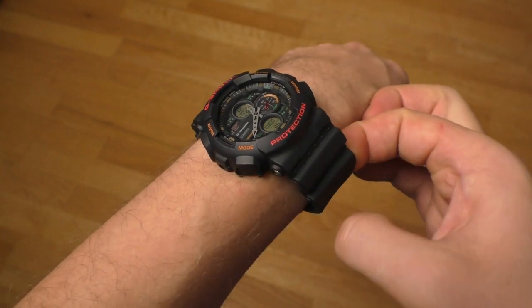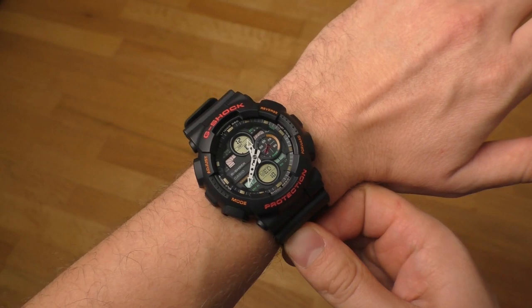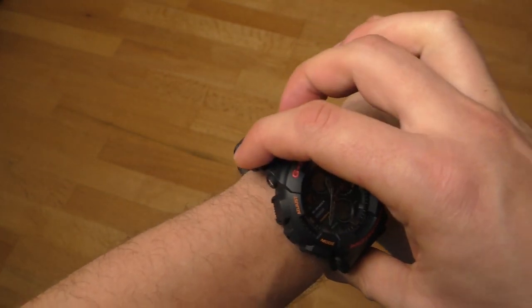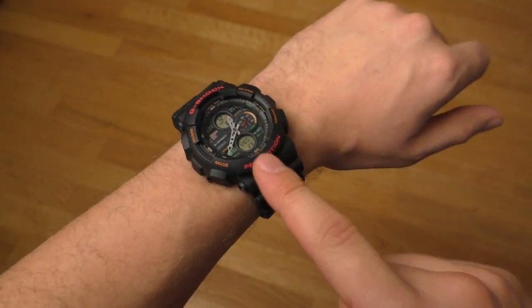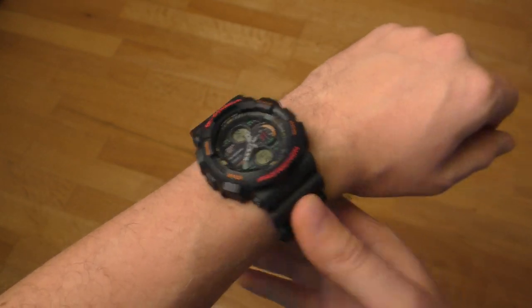But the problem is, teenage boys don't really have chunky big wrists. They usually have skinny wrists, as I do, 16.5 centimeter wrist. And they usually have even skinnier wrists. And I don't know. It kind of gets the design right for a younger audience, but it misses with the size.